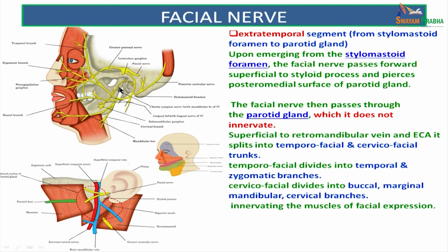The facial nerve, as it enters from the posteromedial aspect of the parotid gland into the substance of the parotid gland, is superficial to the retromandibular vein and the external carotid artery. The trunk of the facial nerve within the substance of the parotid gland divides into the temporofacial branch and the cervicofacial branch. This is the temporofacial branch, this is the cervicofacial branch.